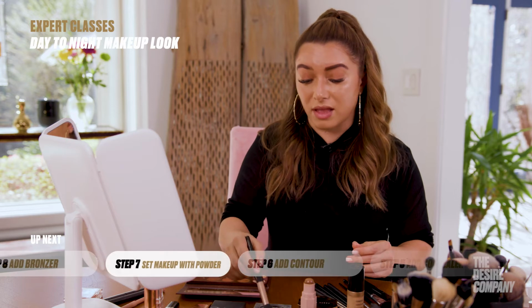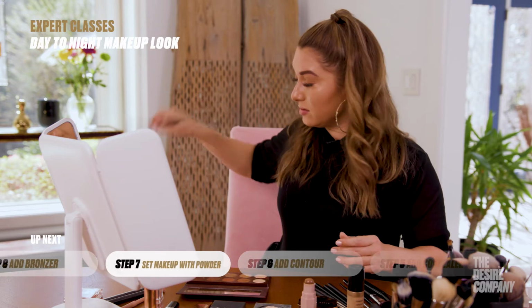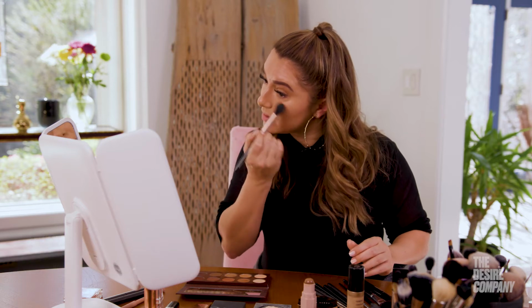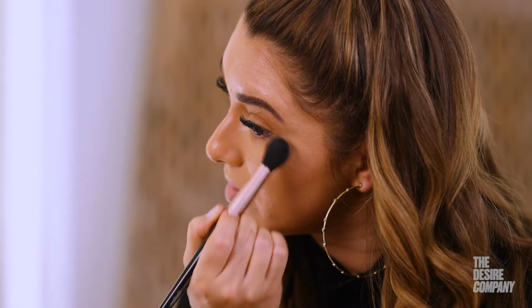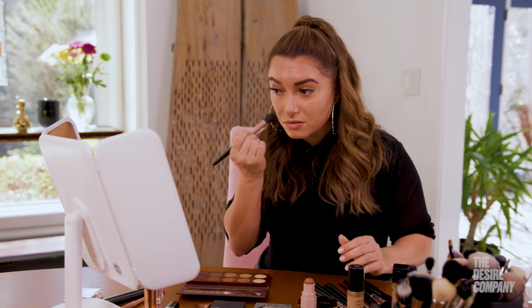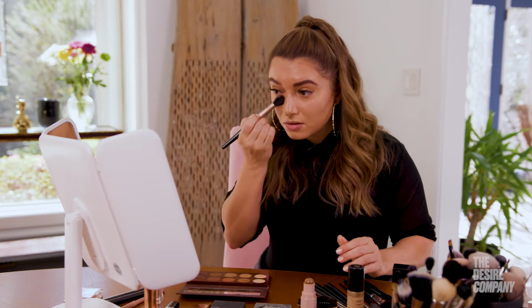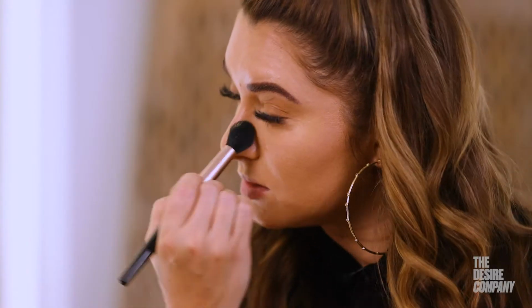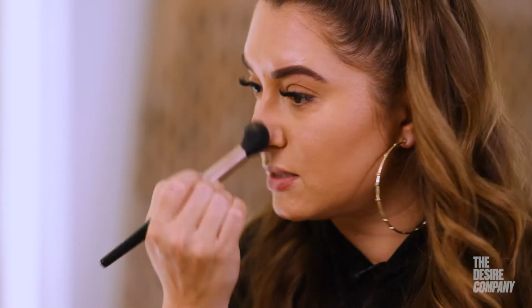This powder I've been loving. It is from Huda Beauty. It's their banana bread powder. So you can set it with a soft brush. You can use a beauty blender if you want. I just like that it doesn't look really heavy. Very jet milled. And it stays on well. It doesn't crease up like some of the other powders underneath the eyes. So you can strategically place this where you need it, on the sides of the nose.